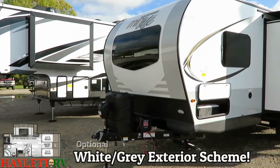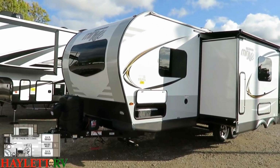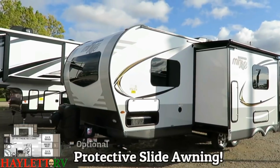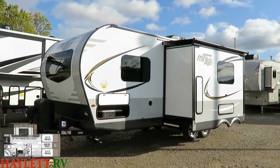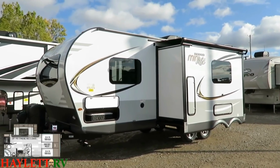Dual 30-pound propane tanks, that's something that Rockwood does and does a great job on. And just behind my battery pack right there is going to be a twin battery box. Now we're going to option this with one battery, but for not much money you can go ahead and upgrade to a second battery. It's not always the worst thing to do.